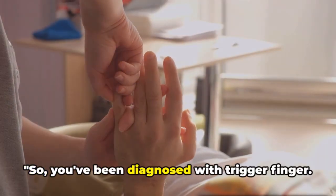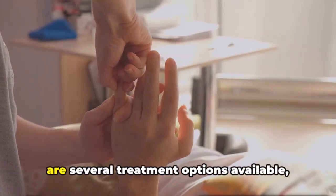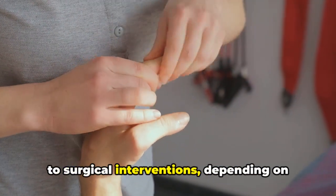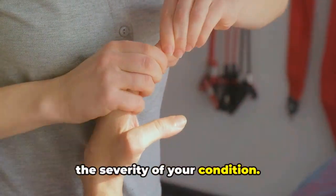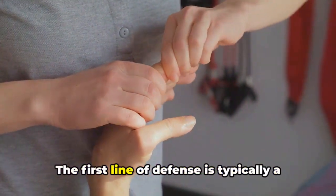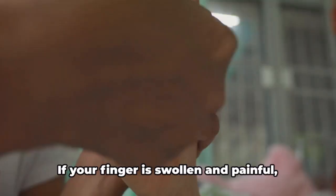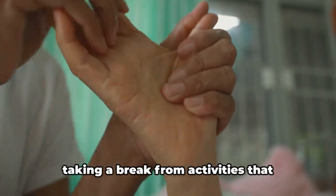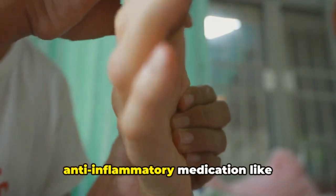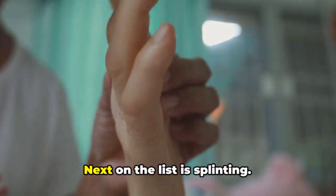So, you've been diagnosed with trigger finger. What next? Well, the good news is there are several treatment options available, and they range from non-surgical methods to surgical interventions, depending on the severity of your condition. Let's start with the non-surgical treatments. The first line of defense is typically a combination of rest and over-the-counter pain relievers. If your finger is swollen and painful, taking a break from activities that require repetitive gripping, along with anti-inflammatory medication like ibuprofen, can help reduce the inflammation and ease the pain.